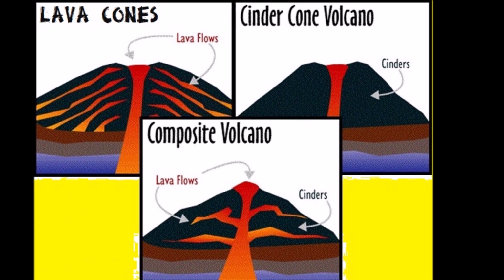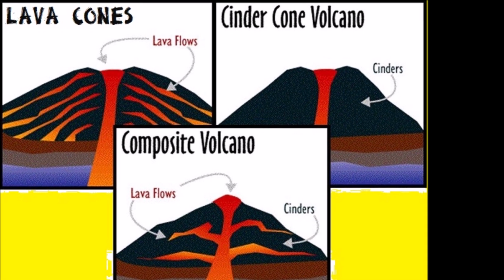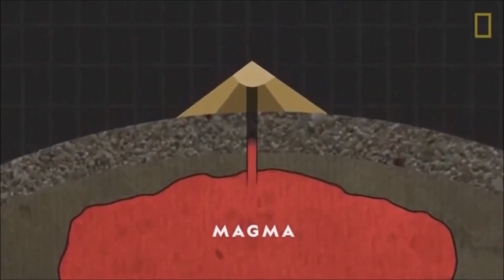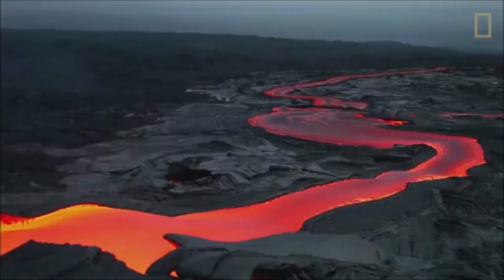Volcanologists have classified volcanoes into groups based on the shape of the volcano, the material they are built of, and the way the volcano erupts. Speaking of eruptions, an eruption begins when pressure on a magma chamber forces the magma all the way up through the crust and out of the volcano's vents.